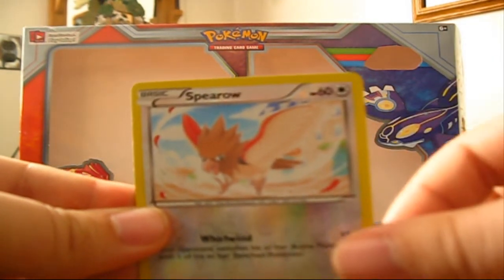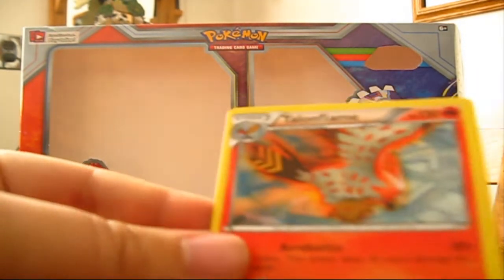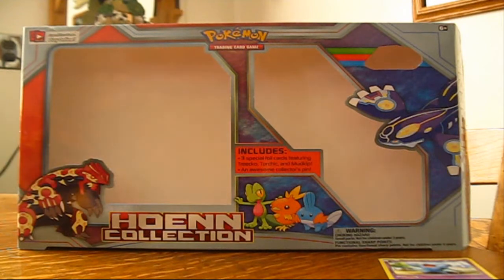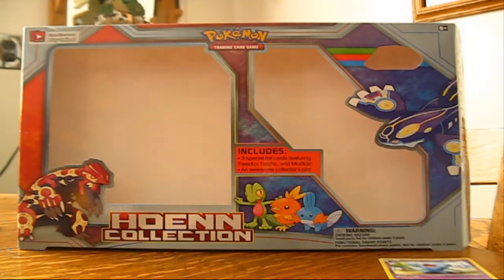Reverse Holo is Spearow, and the rare is Talonflame. So we did get a nice EX, and of course we got our giant EX here too as well. But that is it for the Hoenn box, guys.